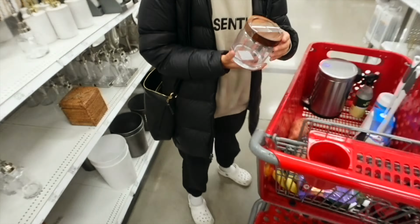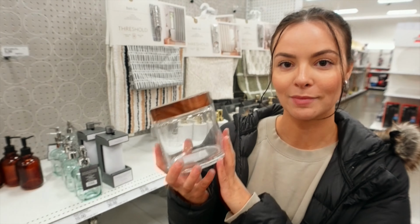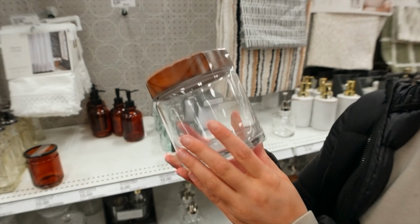What you got? Thought this might be good to put our dishwasher pods in.